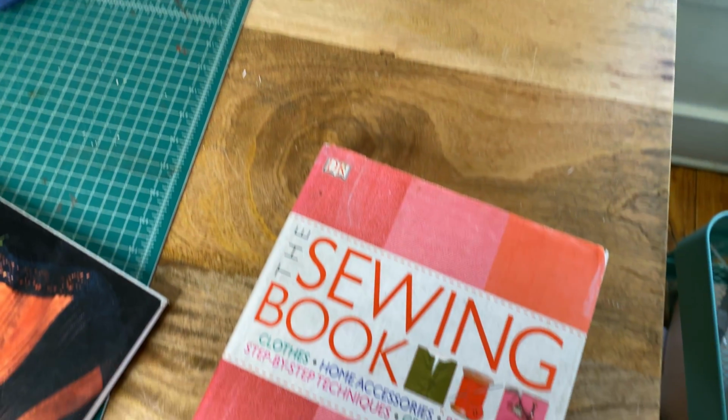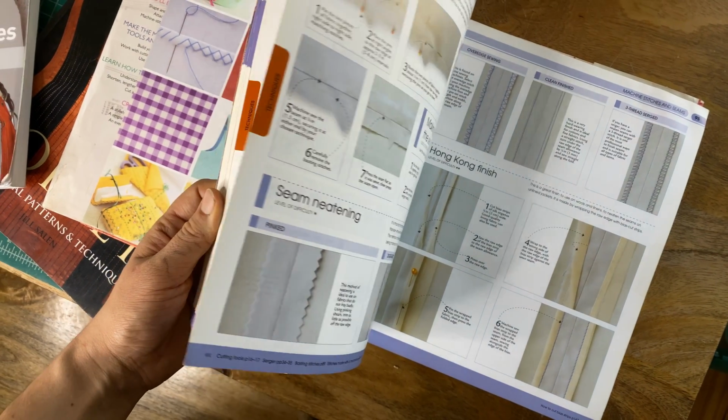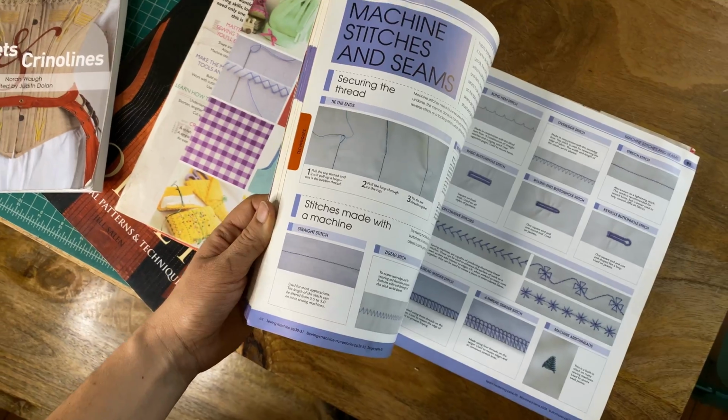Another great book that I have that has gotten me very comfortable with different sewing techniques is called The Sewing Book, and it is by, actually, I forget her name off the top of my head, but I'll write it on the screen when I get her name. But she's a couture seamstress. She actually creates corsets as well. She's very experienced. She's been doing it for a while.